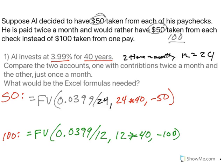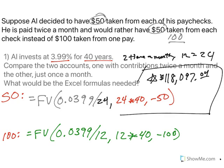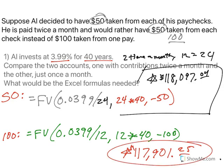Now, when I type those into Excel, for the first one, the $50 option, I get $118,097.04. The second one, I get $117,901.25. So you can see the difference is about $200.